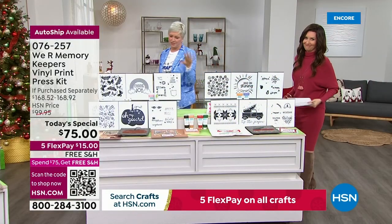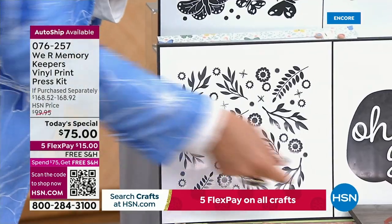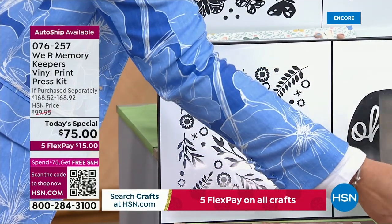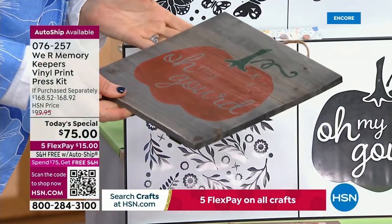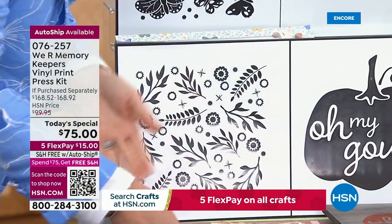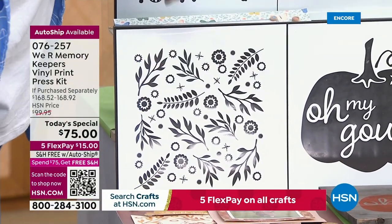Then the fall ships in July, and Shannon was right, you must not miss this because it's the most amazing thing ever. Oh my gourd, here it is on wood, like we were talking about before. Look at how thick that is. You're able to do that with this press. You can use it as background paper. It's got this beautiful leaf and floral design and then these fun phrases.